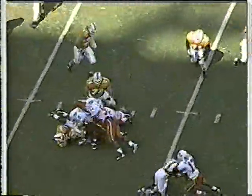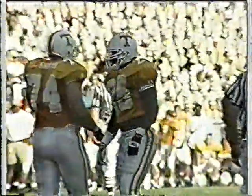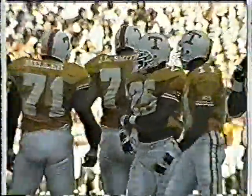Manning with a long count goes back to his tailback. And Jay Graham, not much running room there. Alima Bailey, who's been perhaps the most active of the defenders from his linebacker post, made the stop for the Cowboys.